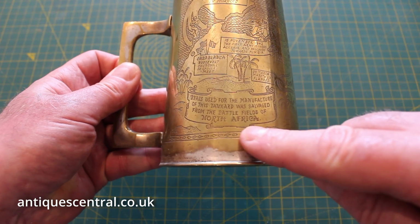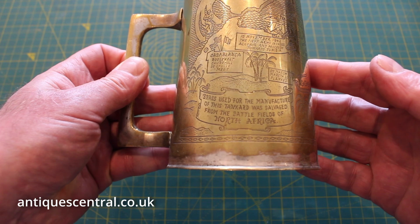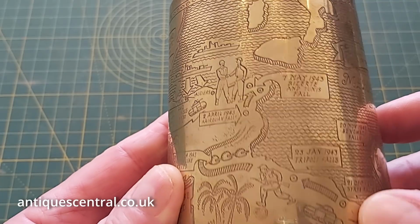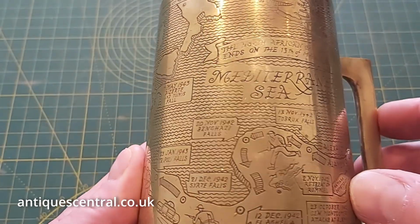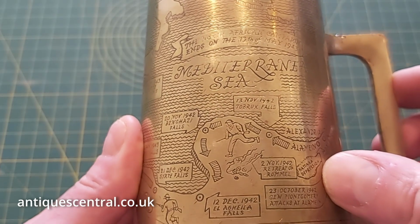Brass used for the manufacture of this tankard was salvaged from the battlefields of North Africa. If you can't read the inscription on the tankard, I'll cut in a couple of close-up photos to show you the text and battle details, including Tobruk, Alexandria, Cairo, the Mediterranean, and the American landings in Morocco, to mention just a few.